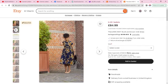And how much is it? 84.99. That's roughly 85 pounds. You can bear me witness that you will not sell this for 85 pounds equivalent back in African countries. Well, in some high-end shops, yes, but not everybody can afford to buy that.